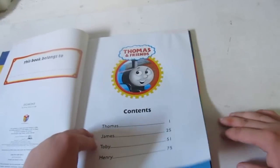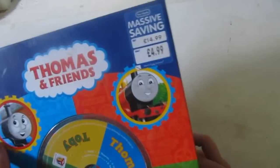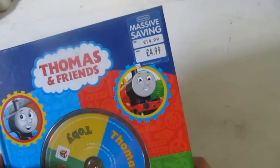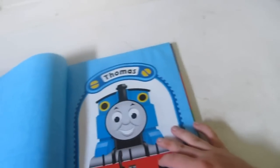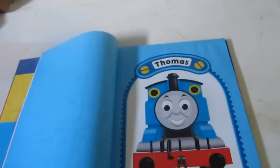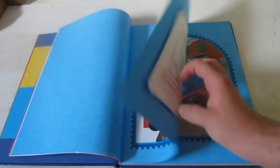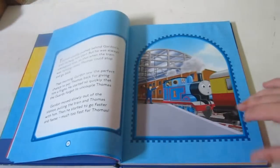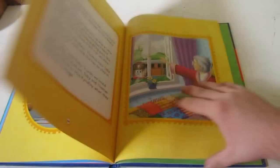Stuck together there. Someone spilt some on it. I did buy this new, as you see on the front. I'll just show you that quickly. The recommended retail price is $14.99. I paid $5.99 from The Works, which is my favourite bookshop. Although, I went in there the other day, they didn't have much in the way of Thomas. I'll just knock the camera, just bear with us. Right, there we go. They didn't have much in the way of Thomas. It's basically, it really is just the Story Library books in a bigger format with a CD.